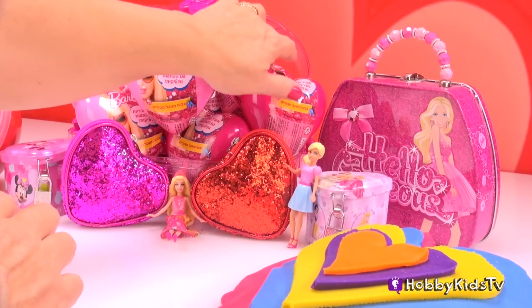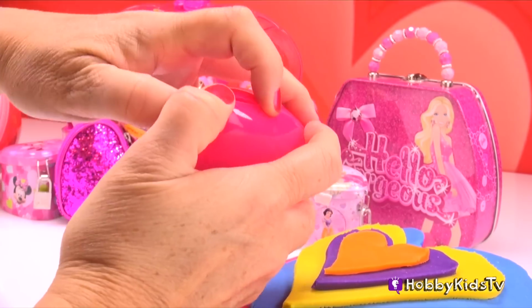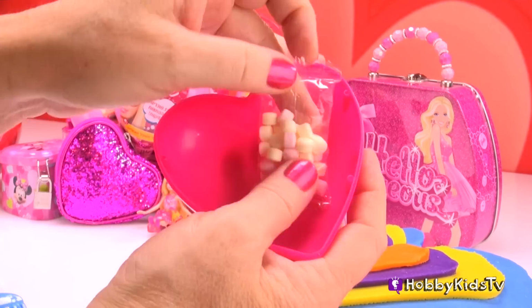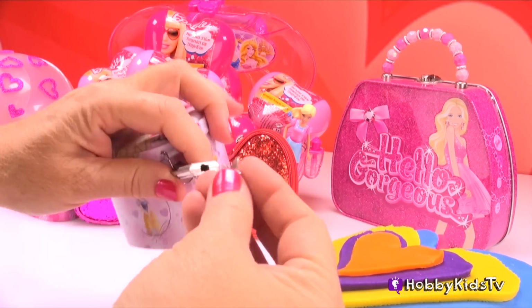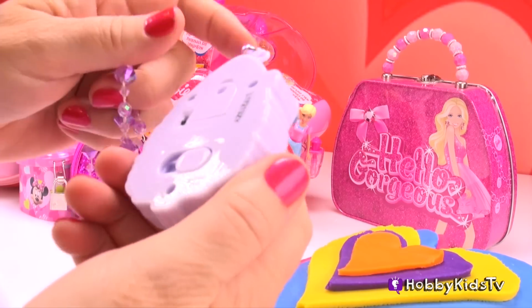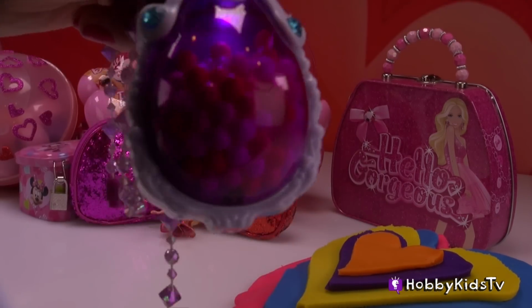Ooh, all these Barbie hearts. Oh, I can't wait to see what it is. Does this come in my size? We got a hair clip and some candy. Ooh, let's open this heart. Hold on, let me get the key. Ooh, that's pretty. Wow, it lights up. Can you see that light right there? Isn't that pretty? And it holds your favorite little candies.